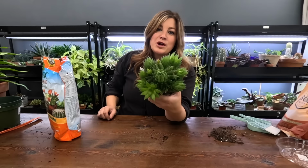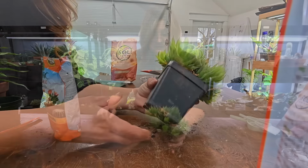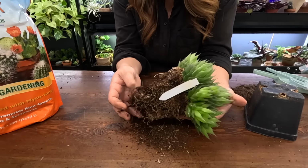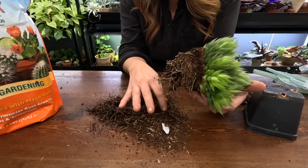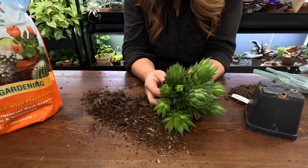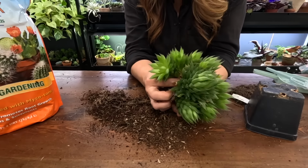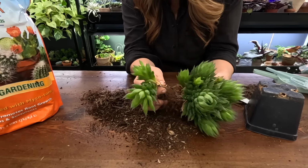Okay, now we're gonna be working with our Haworthia. I'm gonna bring you guys in closer so you can see exactly what I'm doing here. Okay, so we're gonna slide the plant out. You can see exactly what the roots look like here. The lower part's pretty soft. We can kind of fluff that out a bit. And then usually what we can do is just get in here and gently pull the babies off the mother plant. Sometimes they have nice roots started, sometimes they don't yet.